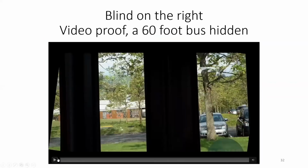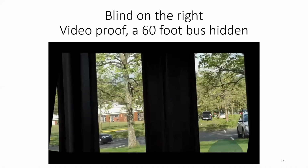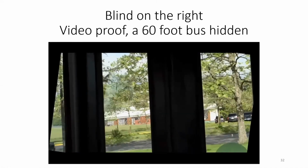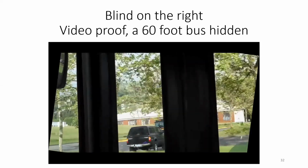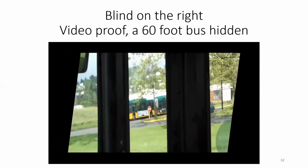So this also happens on the right. I was driving a bus, and I pulled out in front of a buddy of mine driving another, and like that, I couldn't see him coming, and like that, it was a 60-foot bus I just pulled straight out in front of, and I was really paying attention.